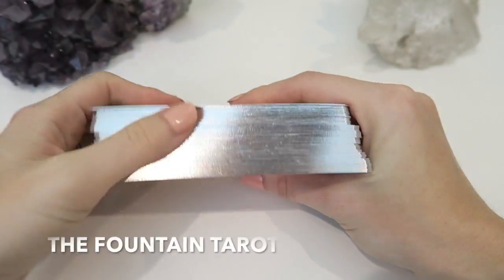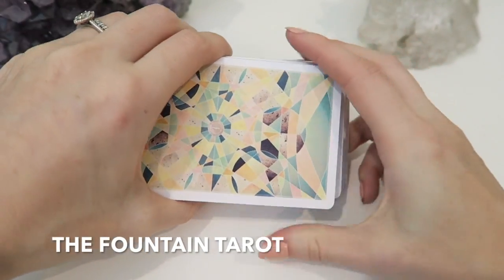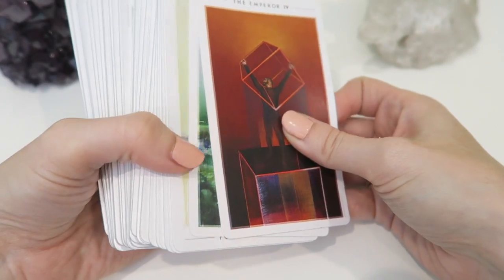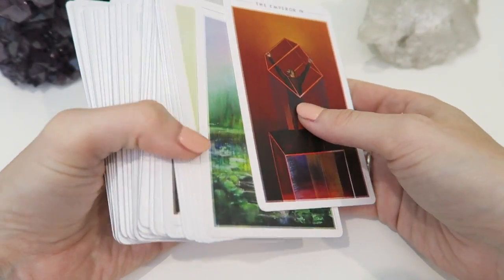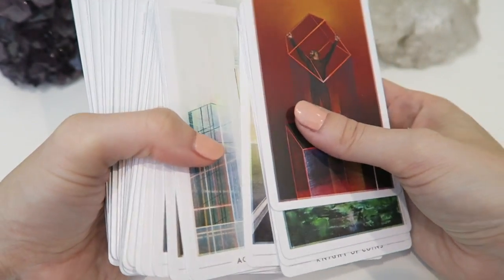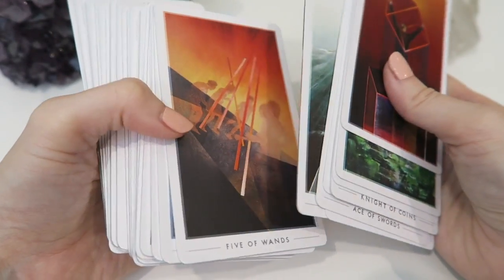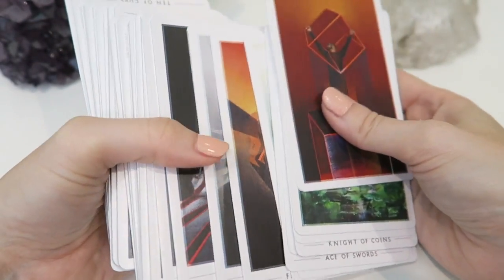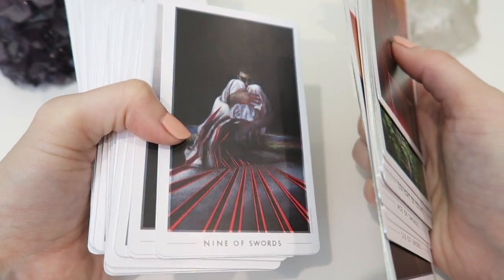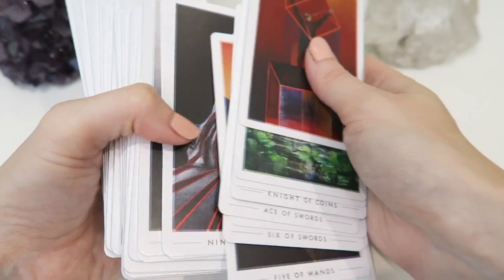So next we have the Fountain Tarot, which is beautiful. It has these silver edging and beautiful backings on the Fountain Tarot as well. And this one's almost more watercolor based, more intuitive, very imaginative. I definitely have been enjoying working with this one. I got this a couple months ago. I find some of the images very powerful, especially like this Nine of Swords here.